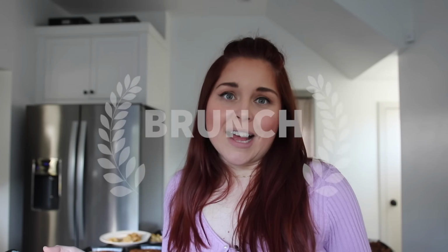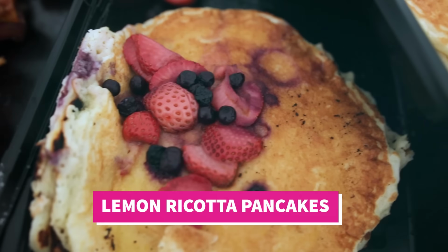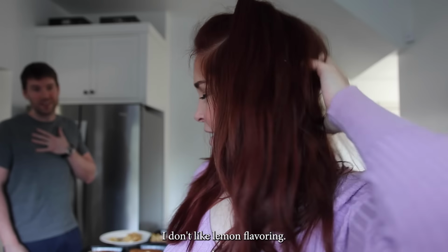In the number 1 spot, the best thing you could order at Cheesecake Factory is the lemon ricotta pancakes. I know you don't like lemon, but these are so good. It's a very subjective choice. I don't like lemon flavoring. Well, as long as you like me, that's all that matters.